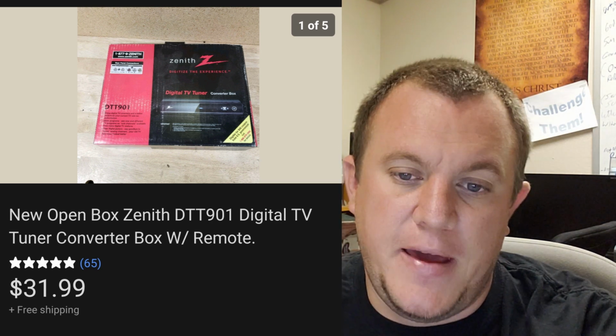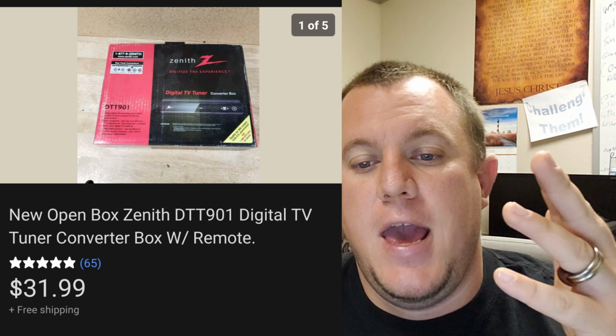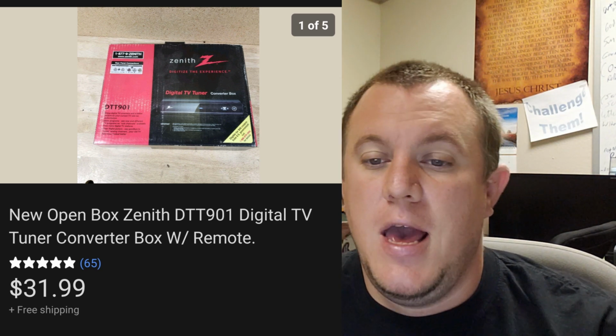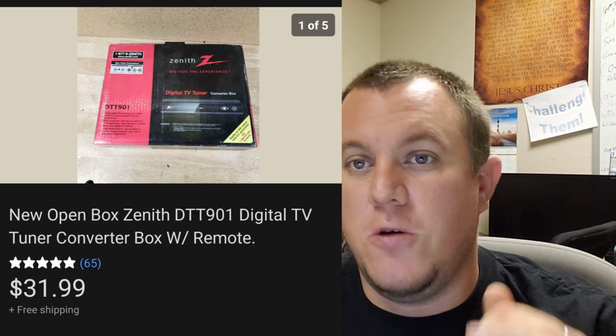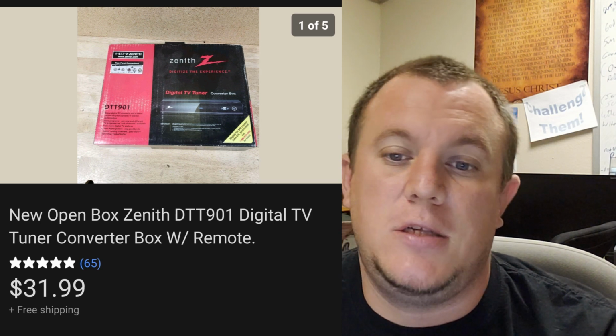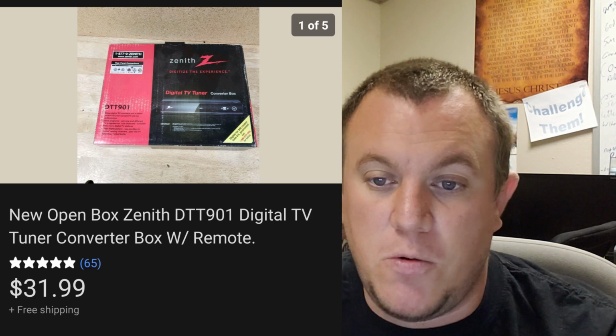We'll see some more coming up later, but 32 shipped on these guys, and it was worth it because it was multi-quantity. They all were brand new open box. I love selling the digital converters. They don't sell for a ton. Apex makes one, and a couple other brands, but they always seem to sell if you can get them, especially if you can get multi-quantity.